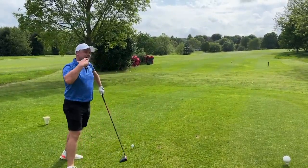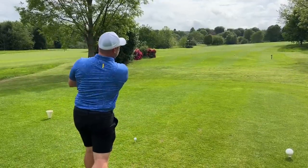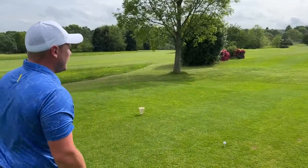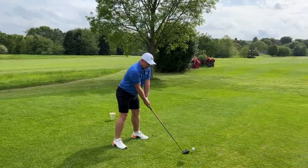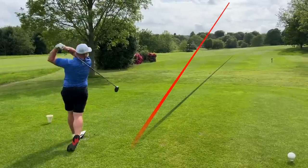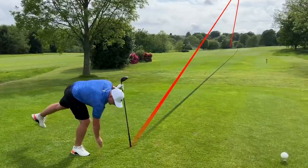This for me is probably the most important club in my bag because I feel like if I can get driver away most of the time, I'm not only going to score better, which is the whole point of playing golf for most people, but I'm going to enjoy my golf better, which is the main part for me. I love playing golf. It is very much a hobby, but I also want to make sure that the driver performs for me as well. Enjoy it better. It's like a quality of enjoyment. And for me, when I hit drives like that, I'm definitely enjoying my golf better.